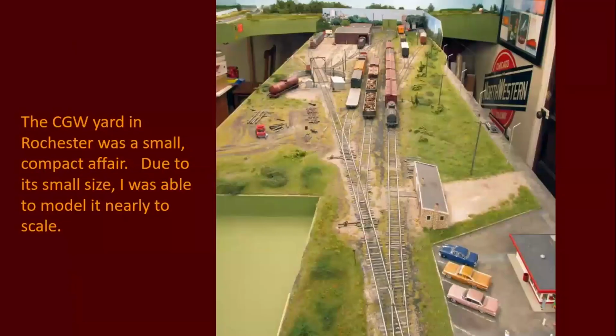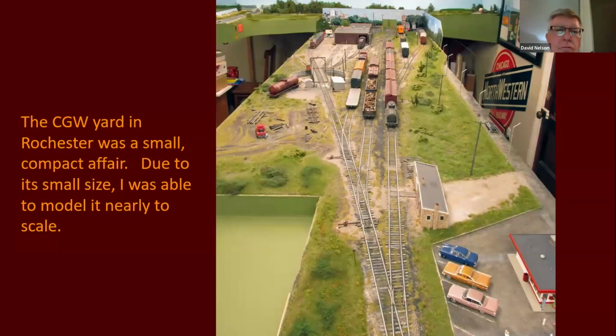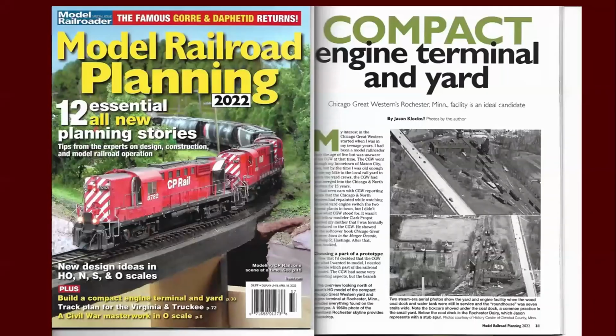Here's an overview showing the general layout of the yard on the railroad. It sits on a peninsula. Like I said, it's the very end point of the branch line up to Rochester on my layout. But yeah, I was able to model it nearly to scale. Here's that article that tells more about it if you want to look it up, in Model Railroad Planning in 2022. It gives you more in depth about the area.